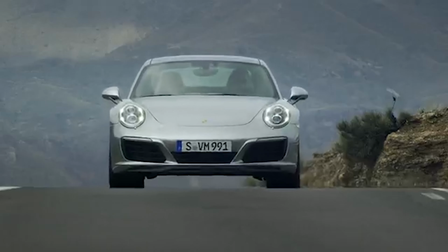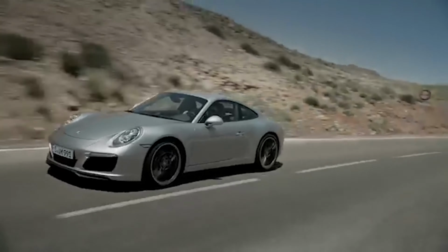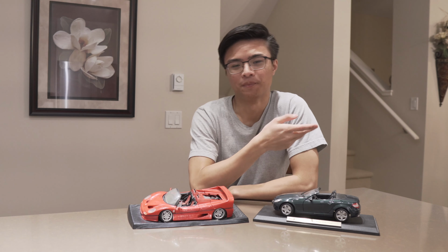And if you really want to mess around with it and change it up a little bit, you can do a few things to it as well. I've seen some Porsches where you can add body kits right now. As is, they're great cars, but you could do that if you really wanted to.